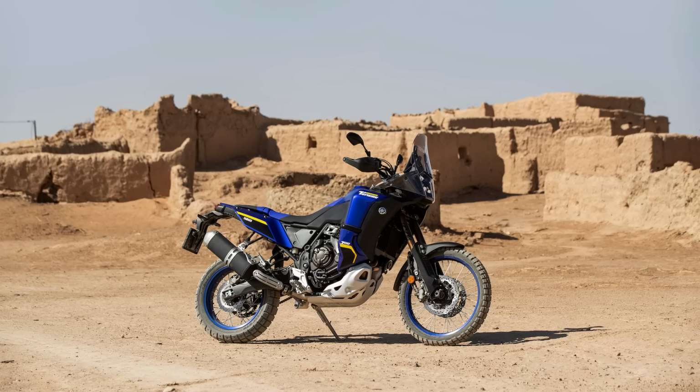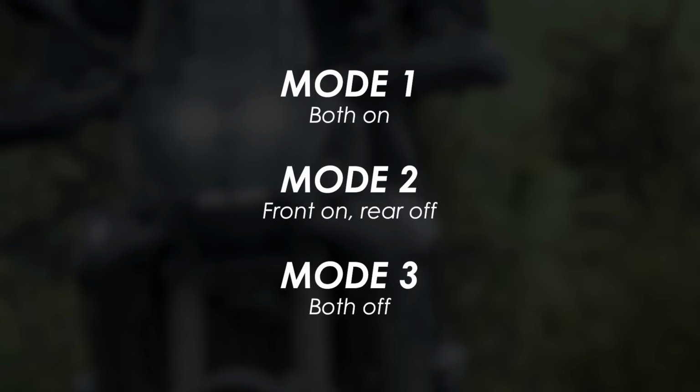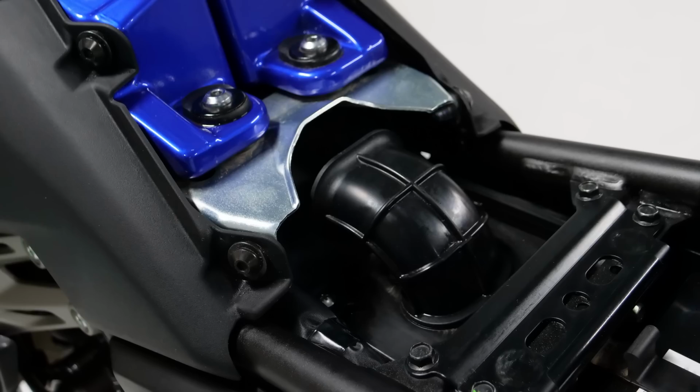There's just one additional ABS setting, so as well as on and off, you now get a kind of halfway mode which disables the rear ABS for fat skids, but the front is still on for a little bit of reassurance. Now they've also redesigned the airbox, so it now gets a forward-facing intake, and that means that you don't get dust and debris chucked in there from the rear wheel.